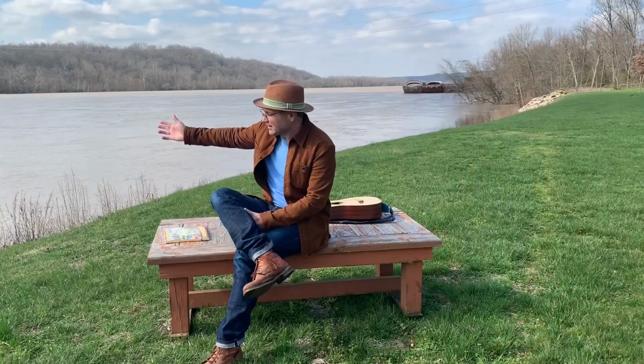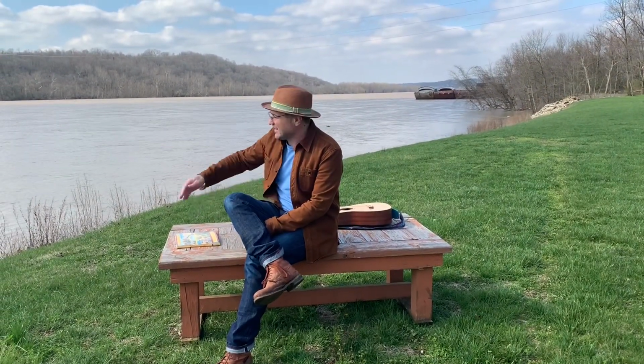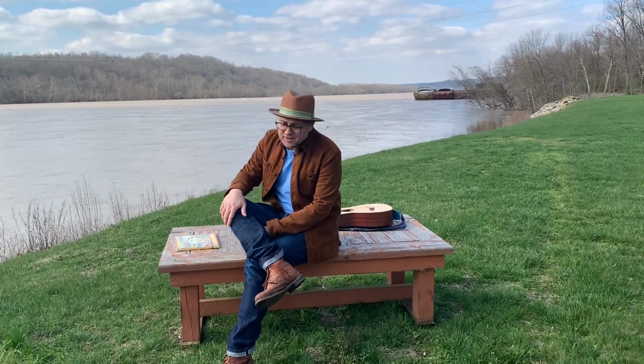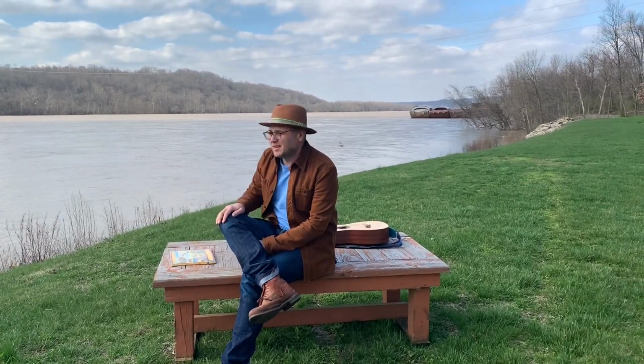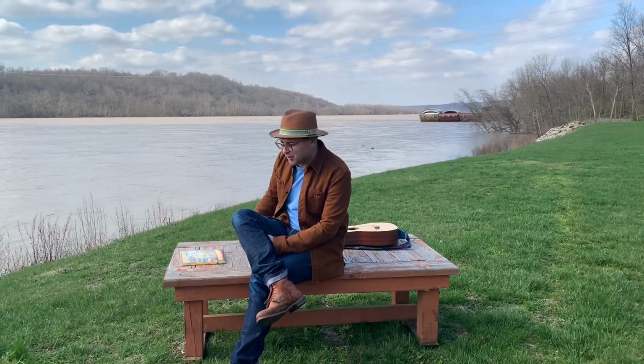So now we're down at a little park overlooking the Ohio River. Again, Kentucky's on the other side, and the river's really high right now. But sometimes I like to come down here and just sit and relax, be quiet, and just watch the river and watch the barges go up and down the river. And sometimes I like to come here and read a book.